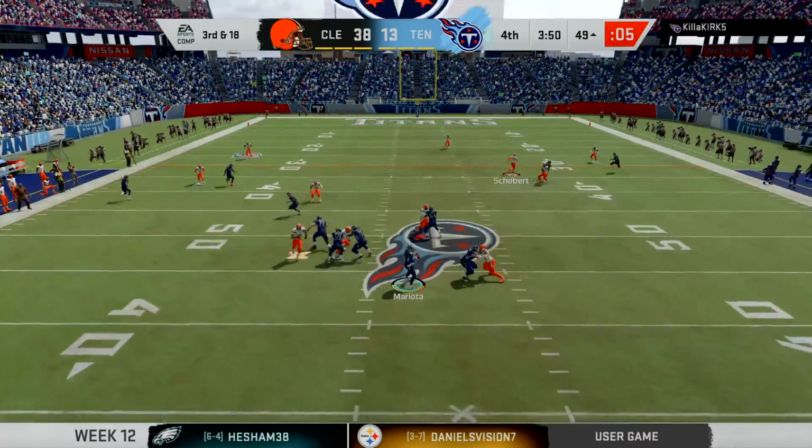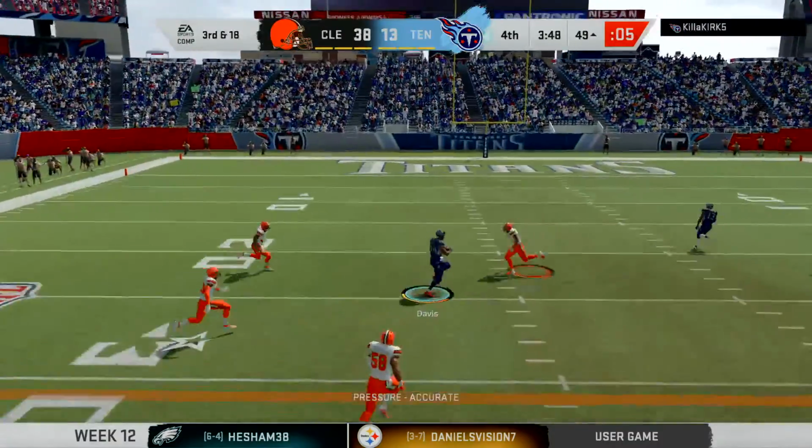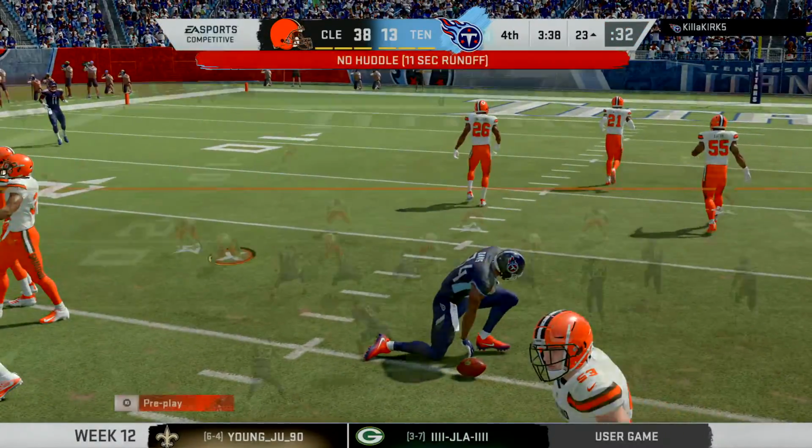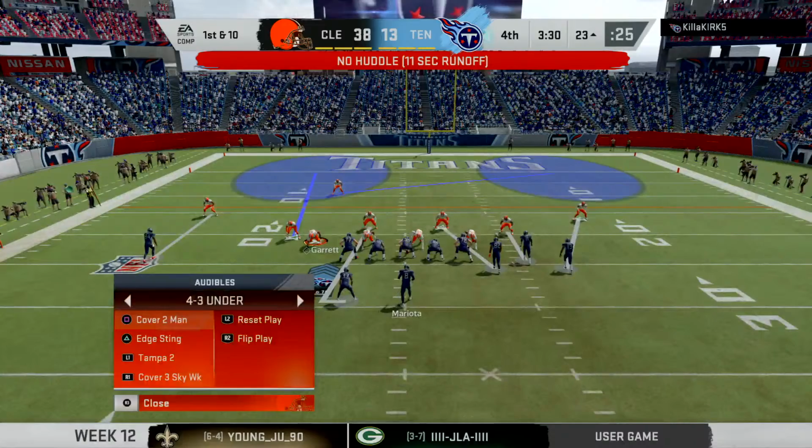Mariota from the gun on 3rd down. And he's got a man, Corey Davis. And they're going to have another first down as he's going to be tackled at the Browns' 23.